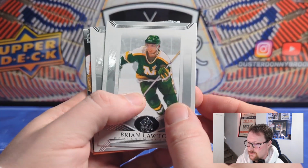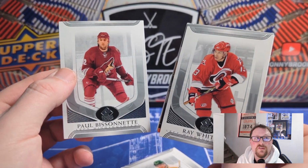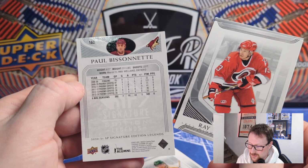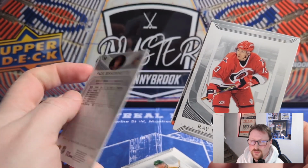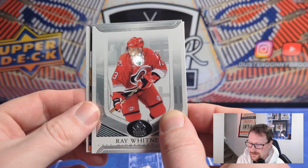Ryan Lawton, the North Stars. Love those old North Stars jerseys. There, Paul Bissonnette. So like I said, legend off the ice perhaps, on the ice not so much. Career goals 7, 15 assists. So 6 NHL seasons, 22 points. Love the guy, but legend he is. On ice legend he is not.